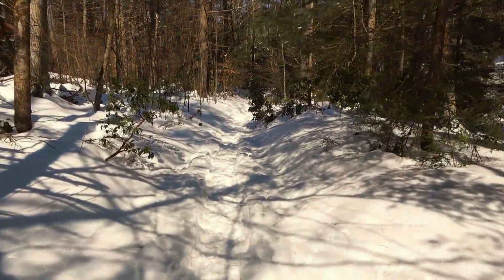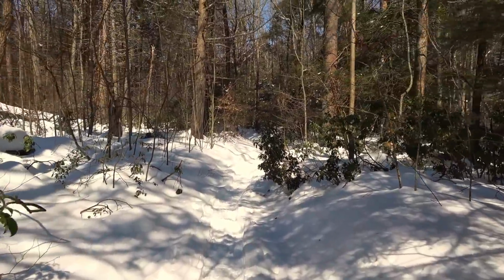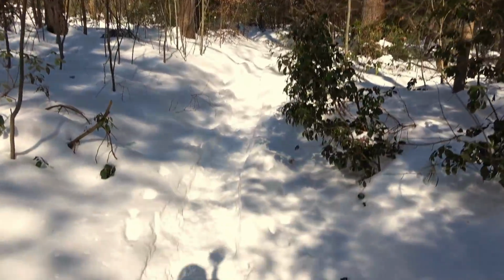As you can see, the trail is well defined. Number of people up here. Parking lot was pretty full. You can see my shadow.